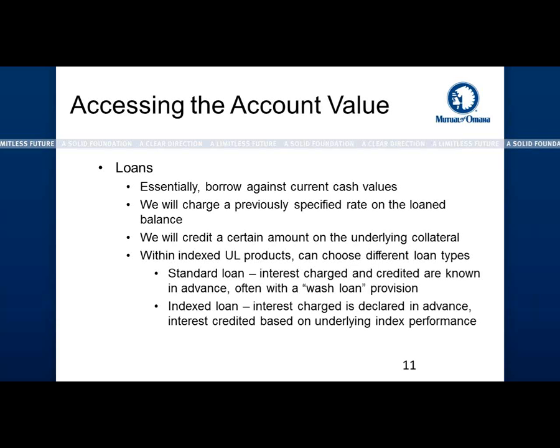There's a standard loan. The standard loan just means that interest charged and credited are known in advance and often with a wash loan provision. So what I mean by that is our policy in year 1 through 9, they're charged 4% in arrears, but they get a 2% credit. In policy years 10 plus, they're charged 2% in arrears, but they get a credit of 2%. So there's where the wash loan comes into it. We're charging them 2%, but we're crediting them back 2%, okay?